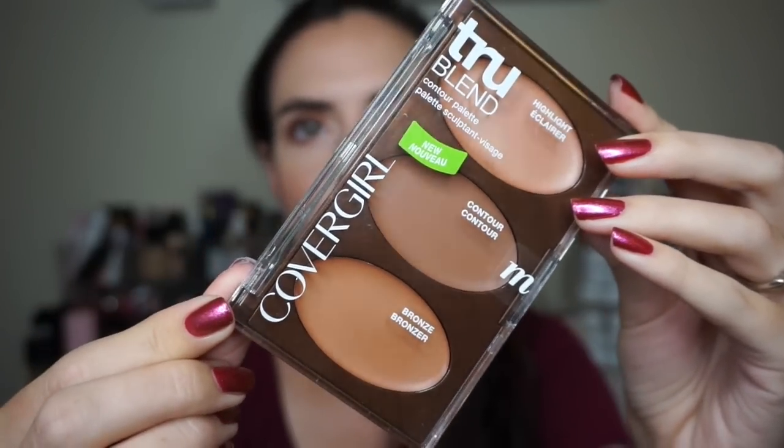Another untouched palette, this is from CoverGirl. It's a cream contour palette, and they sent this to me, but they sent the shade medium, and I definitely think this is gonna be too dark for me, so this will be passed on, again, to somebody who can actually make use of it.